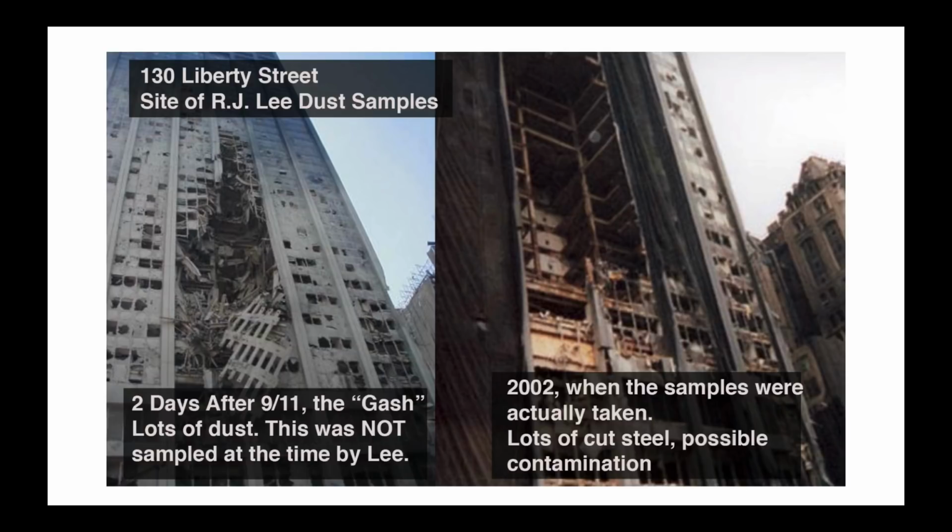And to remove those parts of the building, you're going to have to cut a lot of steel. You're going to have to cut a lot of steel and probably do a bit of welding of some temporary structures. So by the time 2002 rolled around and they actually did the sampling, over 6 months later, the site would have been contaminated. So there would have been spheres in the original dust, we know that for sure, and there probably would have been a few extra spheres from the cutting locally done.